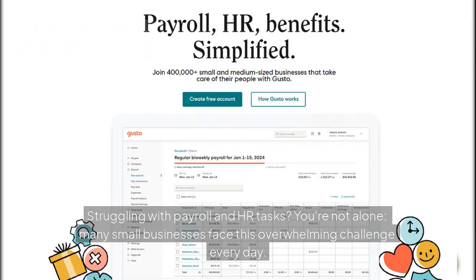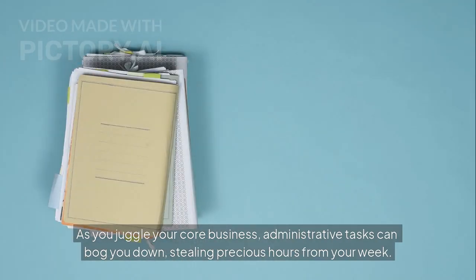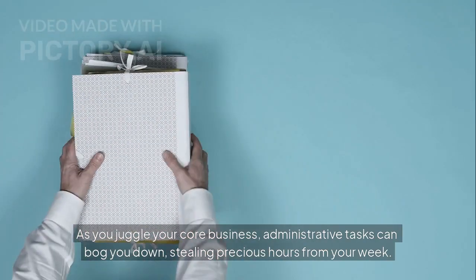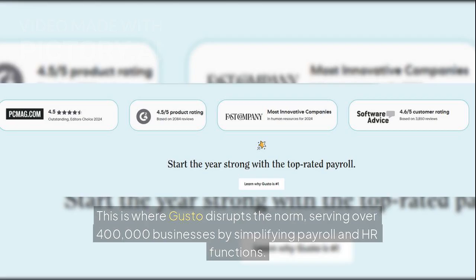Struggling with payroll and HR tasks? You're not alone. Many small businesses face this overwhelming challenge every day. As you juggle your core business, administrative tasks can bog you down, stealing precious hours from your week. This is where Gusto disrupts the norm, serving over 400,000 businesses by simplifying payroll and HR functions.